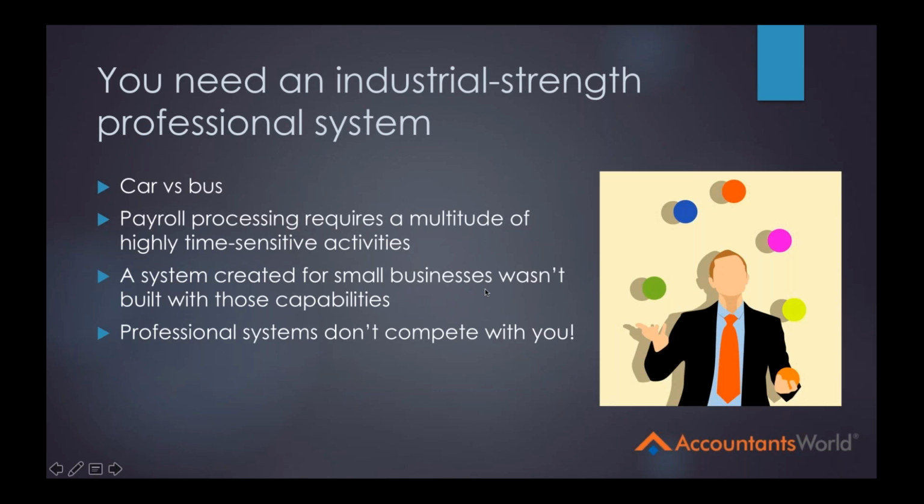So we're going to talk about the need for an industrial strength professional system, and I'm very deliberate in using that phrase, industrial strength. Here's why. Many payroll processors are still using desktop-based payroll systems or systems that were designed specifically for very small businesses to run their own payrolls.